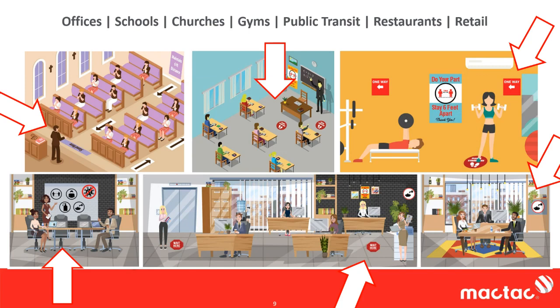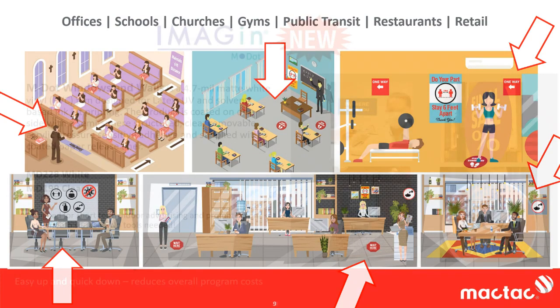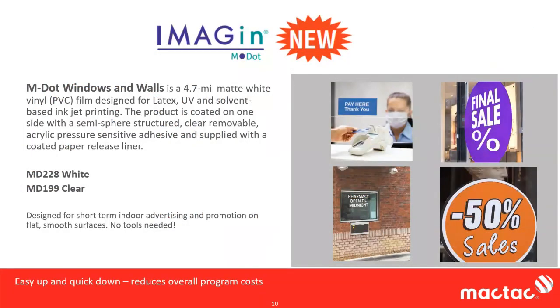Products like M-Dot are also great for messaging that may need to change as local rules and regulations are modified during the COVID situation, and as folks understand better where they need graphics and what messaging is important for a long period of time. On our next slide, we're going to talk about some of the other M-Dot products that are now available to the marketplace, including M-Dot Clear and M-Dot White.